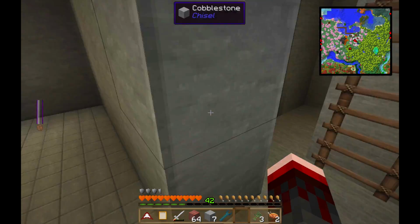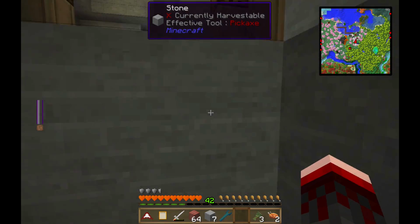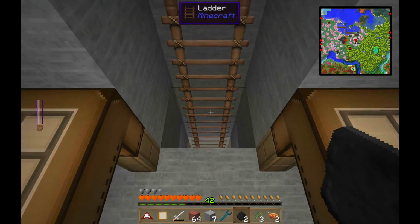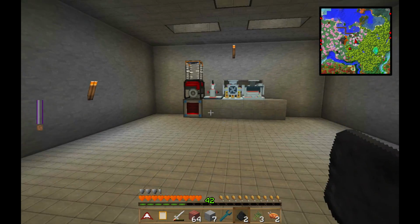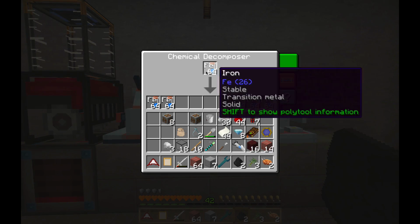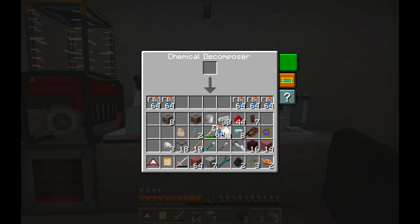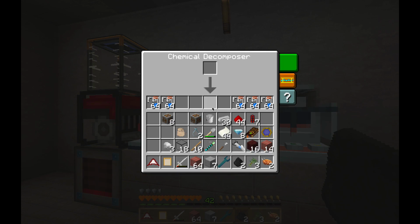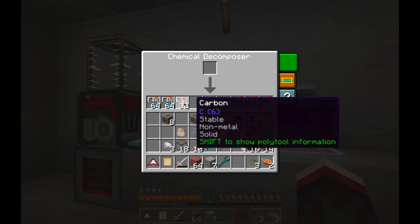Now, I guess we should grab one more thing. We do need to grab, let's just grab a few of these coal. These coal are what we're going to be using to power the system, but not in the traditional way. What we're going to do is get rid of this, toss that in there as well, and we're going to decompose this coal. And we get a whole bunch of carbon.